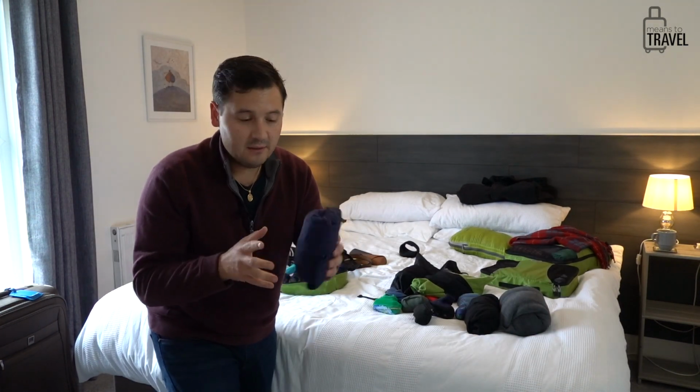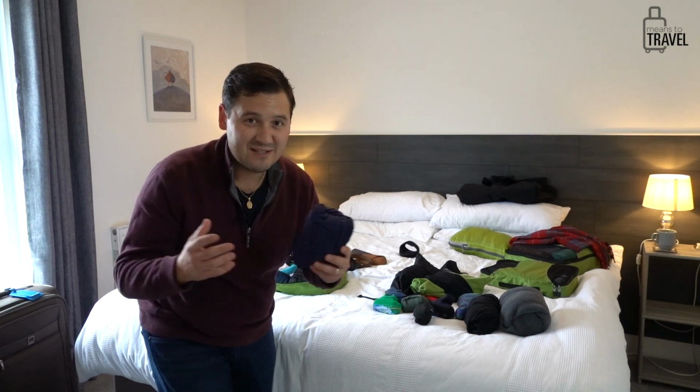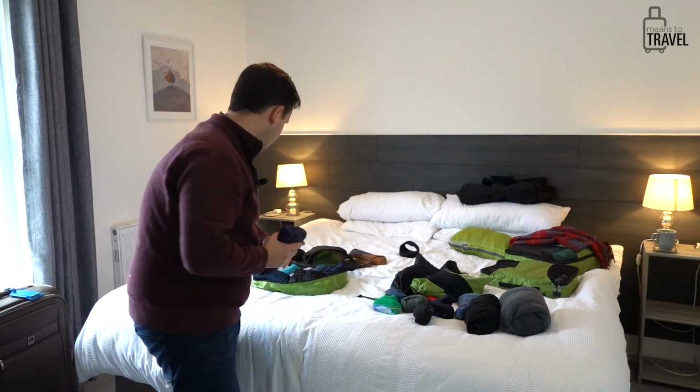One thing I forgot to talk about, swim trunks. We always bring swim trunks because you never know when you're gonna be in a hotel that has a cool pool and you don't wanna not have swim trunks. So always bring a pair.